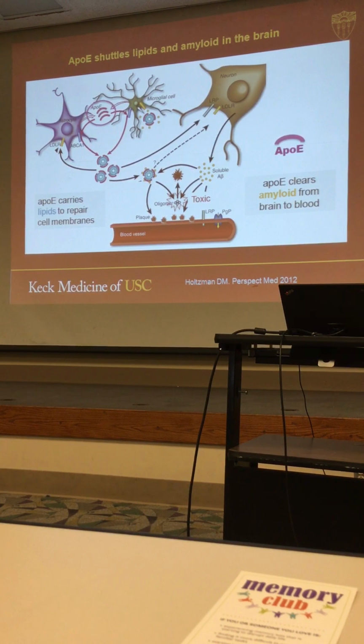Okay. Now, the ApoE carries, it's this little red or pink curved thing here. It usually binds cholesterol and lipids. That's the blue here, lipids, fatty acids. And the brain needs a lot of healthy fatty acids for the membranes.